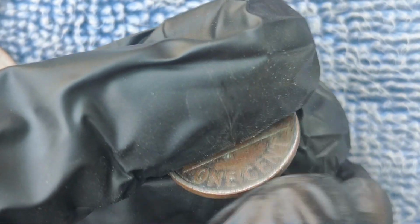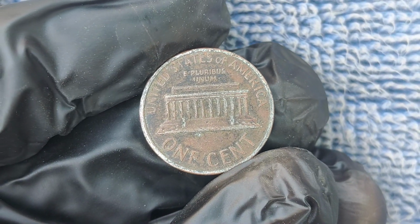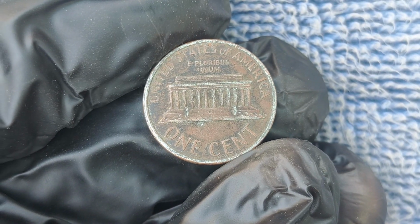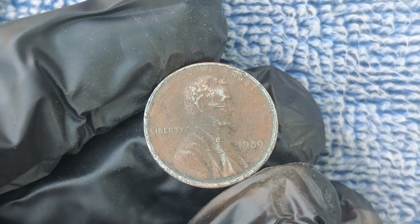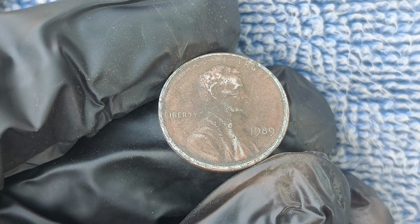So, there you have it. The 1989 no mint mark Lincoln penny, an incredibly rare coin worth a jaw-dropping $1.7 million. Whether you're a seasoned coin collector or just getting started, this penny is proof that even the most ordinary coins can have extraordinary value when they're unique. If you happen to find one of these coins, you could be sitting on a small fortune.